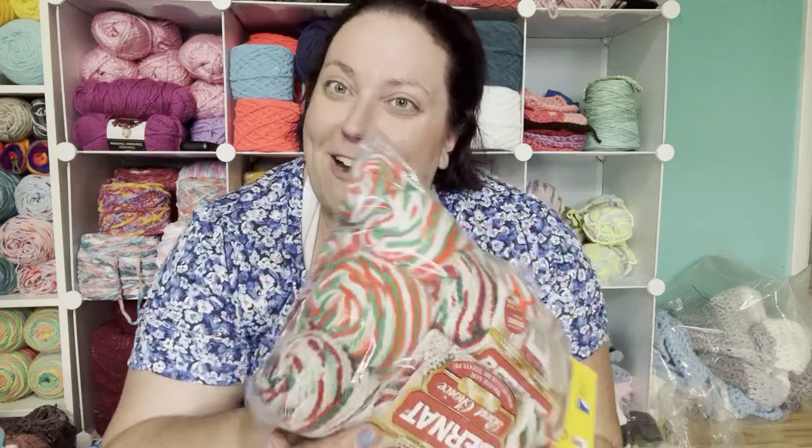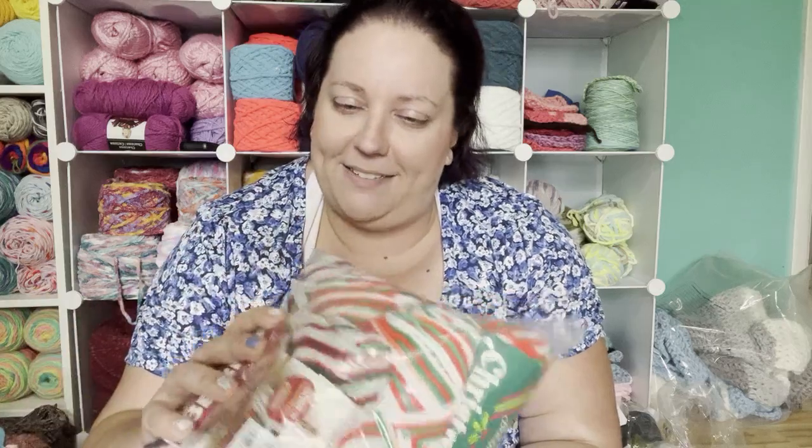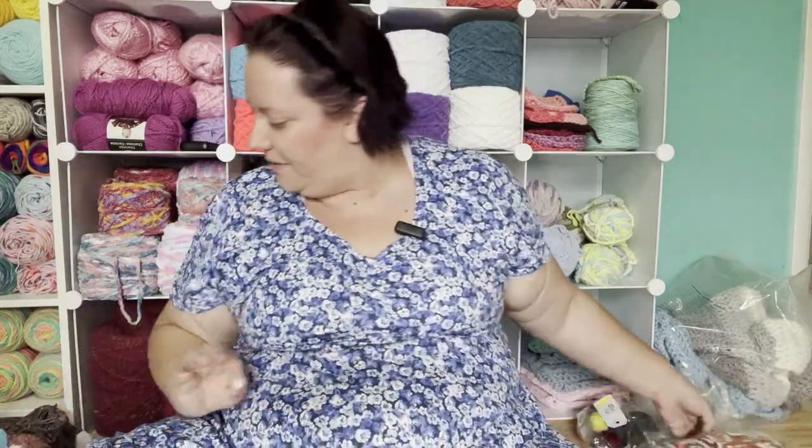But more Christmas yarn. As I said earlier, every time I see it at the store, I buy it because someday I'll have enough for a king size blanket. And I'm not saying I'm going to use that king size blanket. There's a lot of Christmas people out there who like handmade and they like Christmas. So, more Christmas yarn. I'm not going to open this bag. I told you about that earlier, so I'm not going to repeat myself.